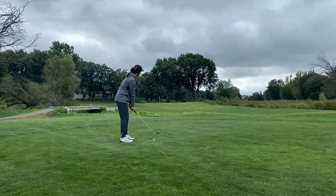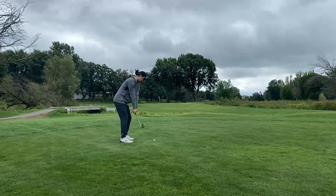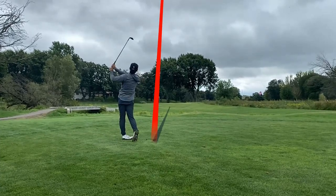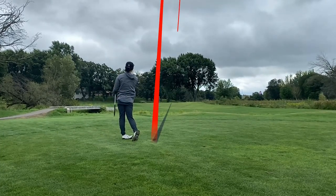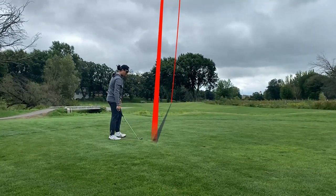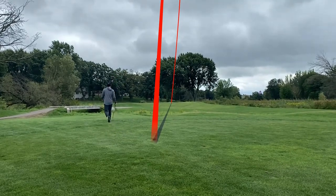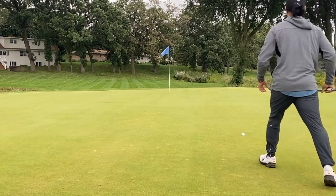Again, don't really have a shot like this distance with those wedges. So I'm just kind of guessing, but I hit a nice shot. Nice little draw. It landed short of the flag. It's still on the green. Gave me a really, really long birdie chance.